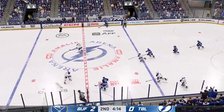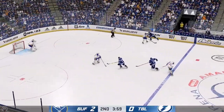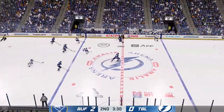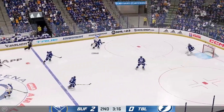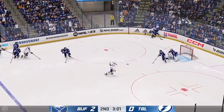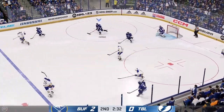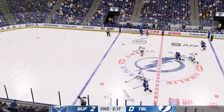The Bolts gain possession. Look at this. They've got some bodies here on the attack. Stretches one out to Cousins. Buffalo's got it along the wall. Stopped by the goaltender. Oh, he reads the play really well to get out and aggressive to make that save.